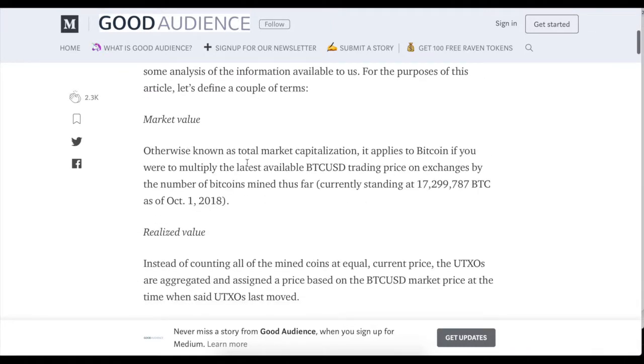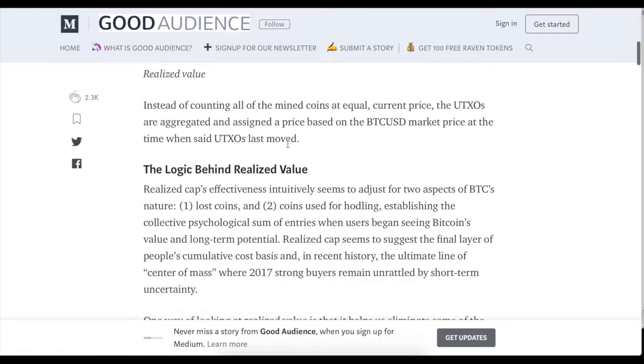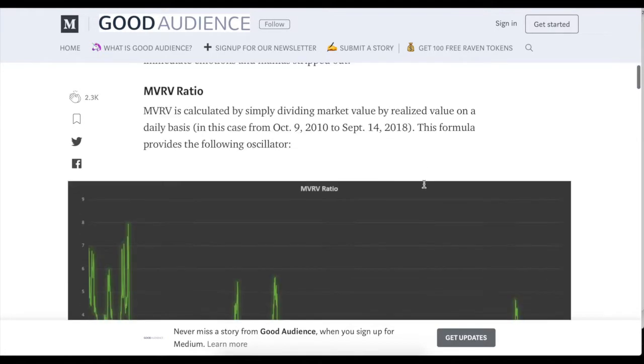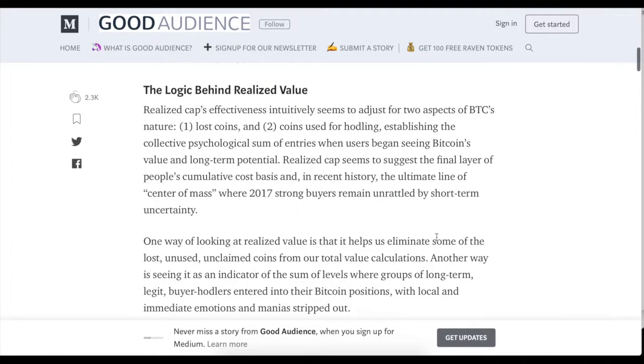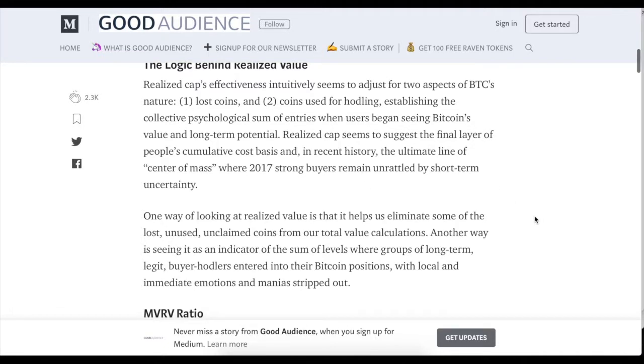What it does is basically calculate market value, which is just the capitalization of Bitcoin, and realized value. Realized value is the value of the coins at the time they last moved. Instead of counting all the mined coins equally at the current price, which is very clever, the UTXOs, unspent transaction outputs, are aggregated and assigned a price based on the BTC USD market price at the time when said UTXOs last moved. So a very, very interesting approach. They have a lot of explanation about what it is, why it is relevant, why it has fundamental basics, and the whole article is filled with that. So I would recommend you to read it.